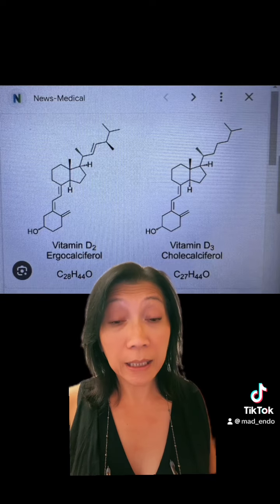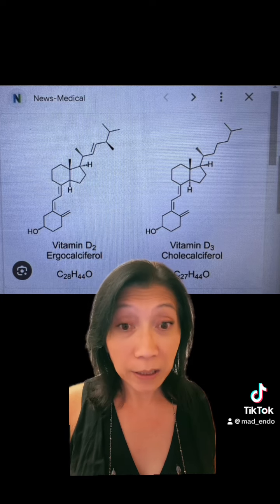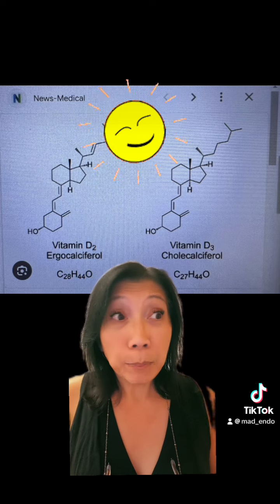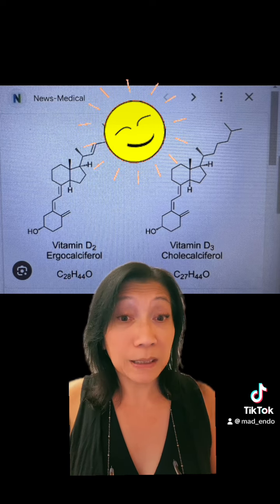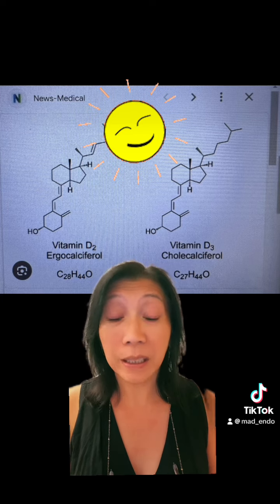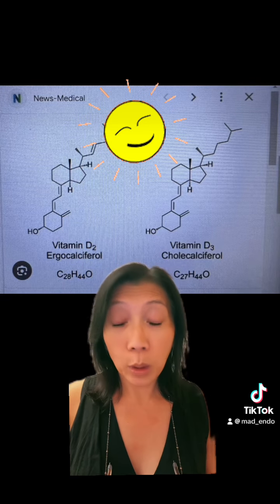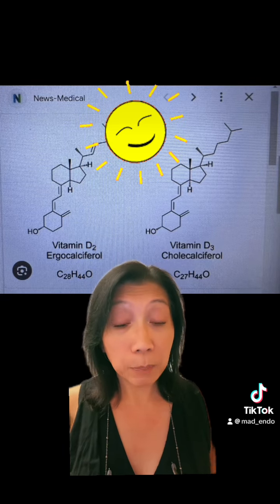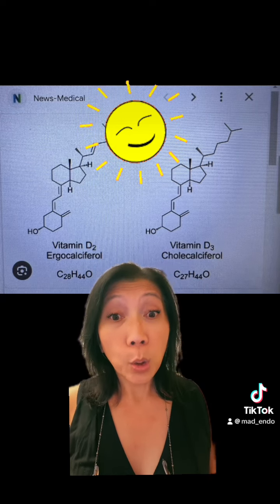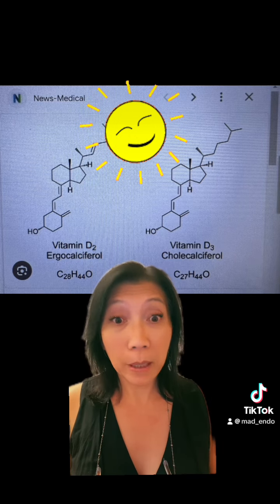How much we can make in a day depends on how much of our skin is exposed, the quality of the sunlight, and the amount of time that you spend out in the sun. For people like me who live in the Northeast, there's only a couple of months in the year where the sun quality is good enough for us to get a decent amount of UV rays to make a day's worth of vitamin D. People who live near the equator are more likely to be able to make more vitamin D than people who live closer to the poles. Skin color also plays a factor. So people who have lighter skin allow more UV rays to enter and therefore make more vitamin D.